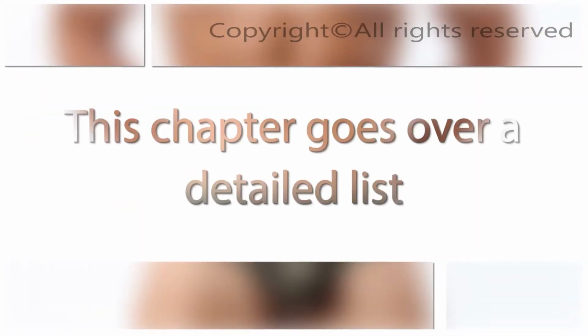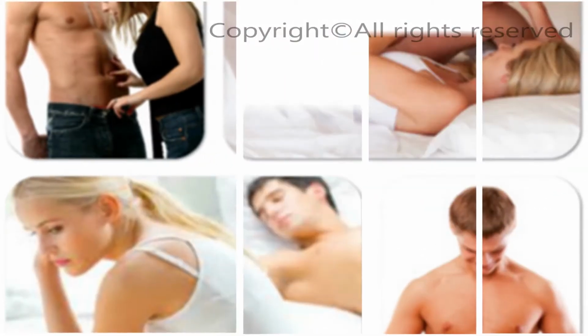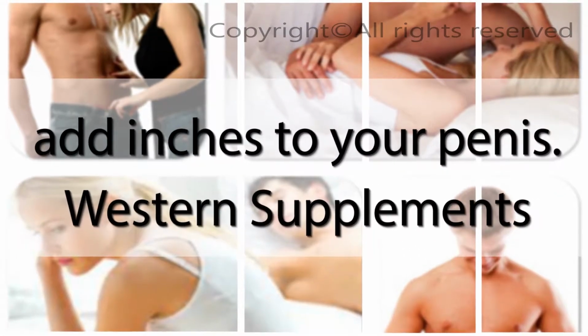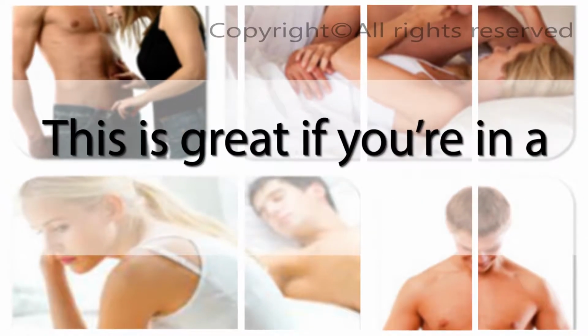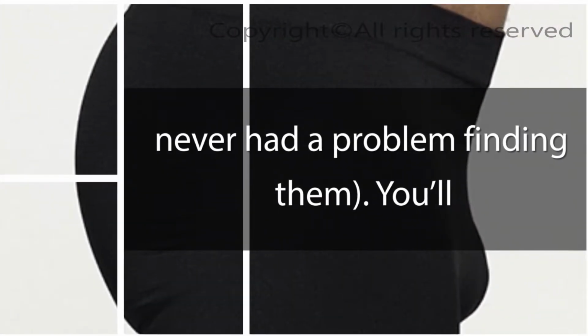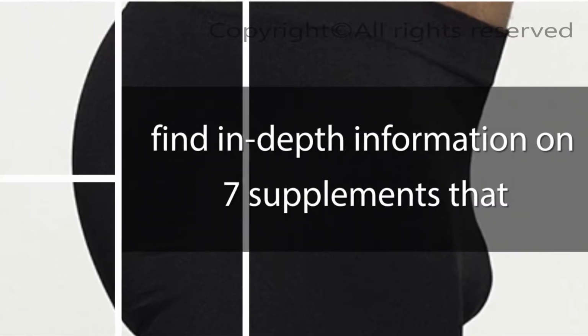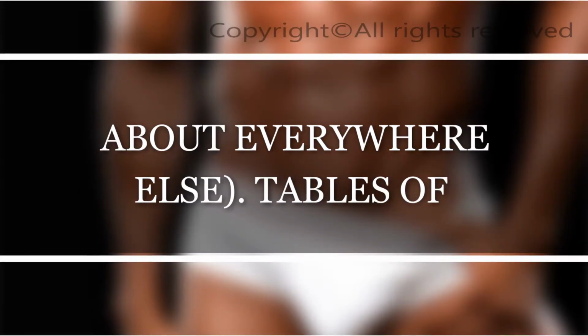Chinese herbs, page 6478. This chapter goes over a detailed list of 28 Asian herbs. These supplements will give your body everything it'll need to add inches to your penis. Western supplements, page 7988. This is great if you're in a smaller town and don't have access to some of the Chinese herbs, though I've never had a problem finding them. You'll find in-depth information on 7 supplements that are available everywhere in the Western world, and just about everywhere else.